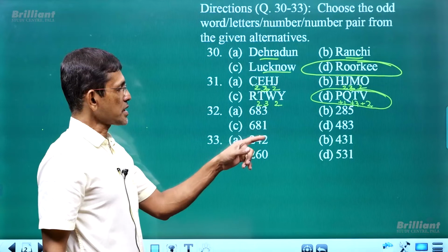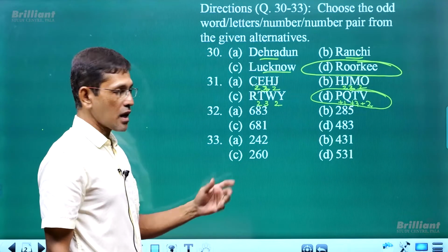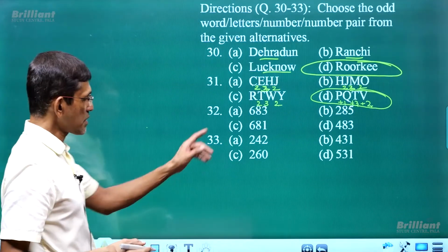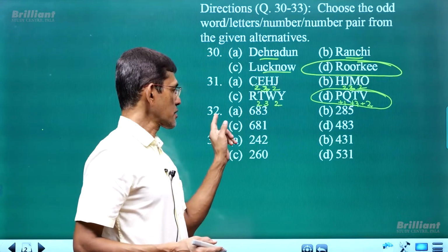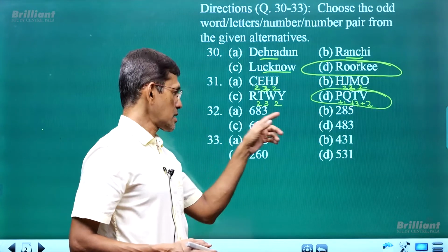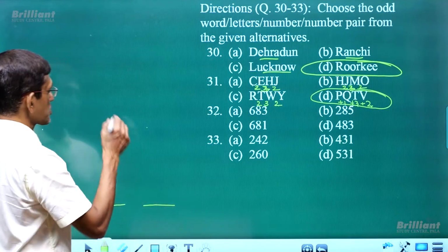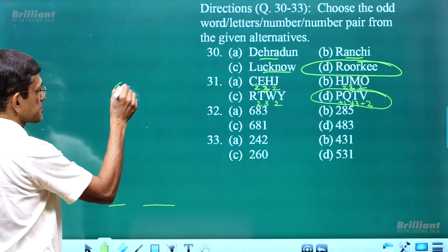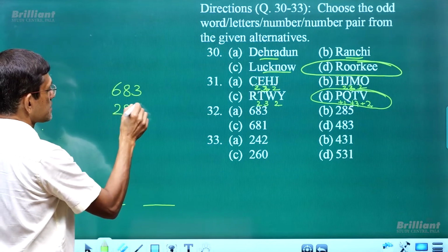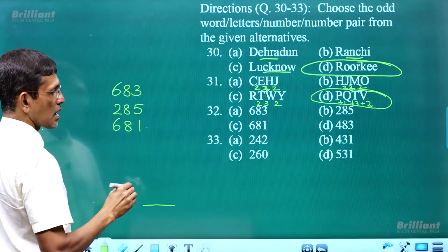Now 683, 285, 681, 483. Well, that's interesting. All of them are odd numbers. If there is one even number among this question number 32, if there is one even number among the answer choices, that would have been the answer. But in this case, all of them are odd numbers. So let's take a look at that. 683, 285, 681, and 483.